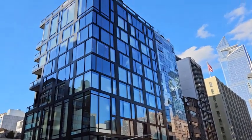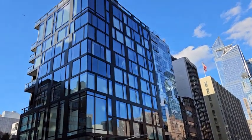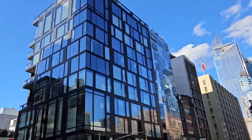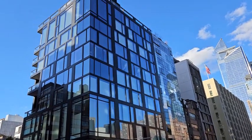The top 3 floors, which comprise the penthouse, are owned by a Texan billionaire by the name of Robert Smith. He purchased it for a record-breaking $59 million.